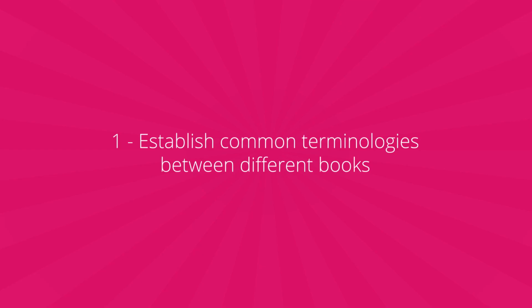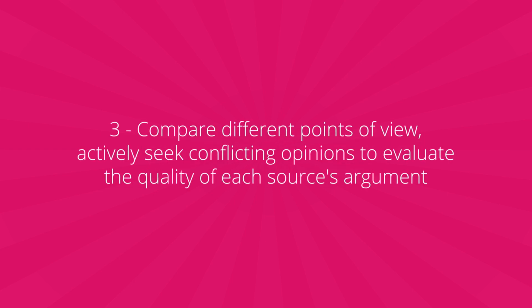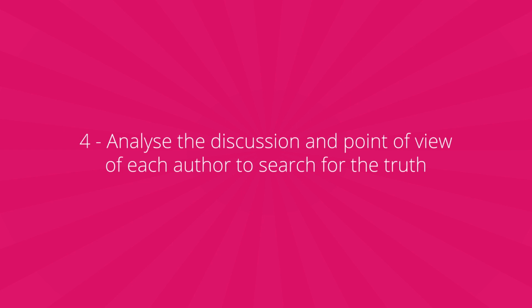So the book in your hands is just one of several sources of knowledge to help you with this mission. So here are some techniques for you to do your syntopical reading. Establish common terminologies between different books. Clarify issues and problems through content on the same subject. Compare different points of view, actively seeking opinions and evaluating the quality of each source's argument. Analyze the discussion and point of view of each author to search for the truth.